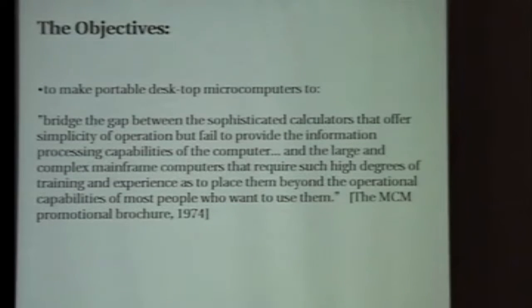Certainly what Katz wanted to do is, he said, well, people are so enthusiastic about handheld calculators because they are easy to use and they are useful. So this is one feature that I want to have. Then the second feature is that I want that machine to be useful, so let's look at big mainframe computers or minicomputers. I want functionality and ease of use. So I want to locate my computer between handheld calculators and mainframes, and this means something on the desk.